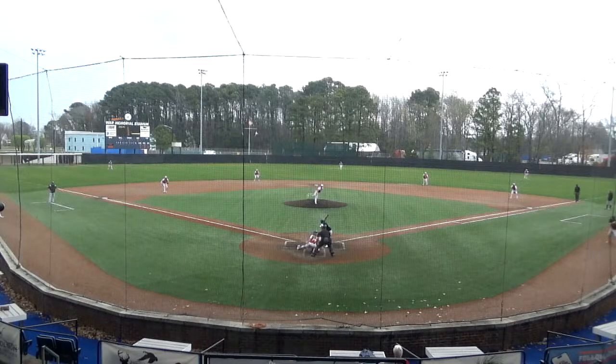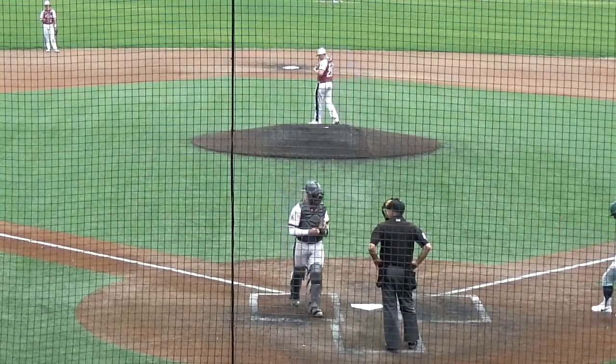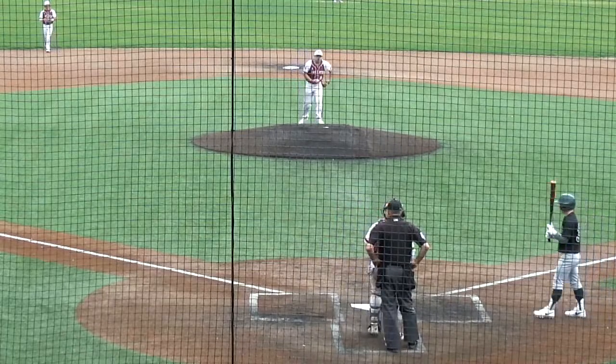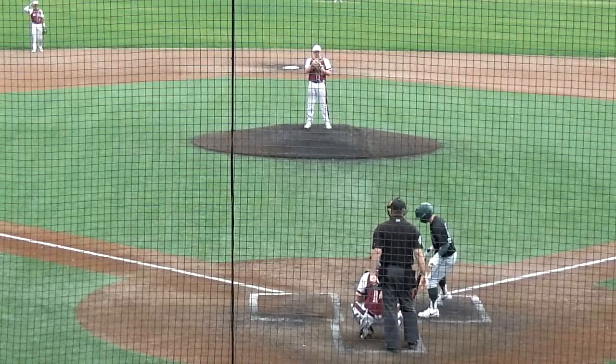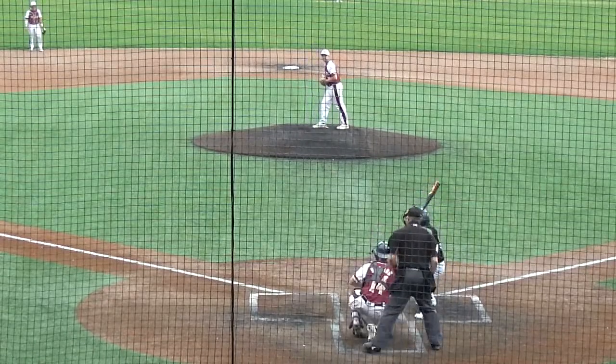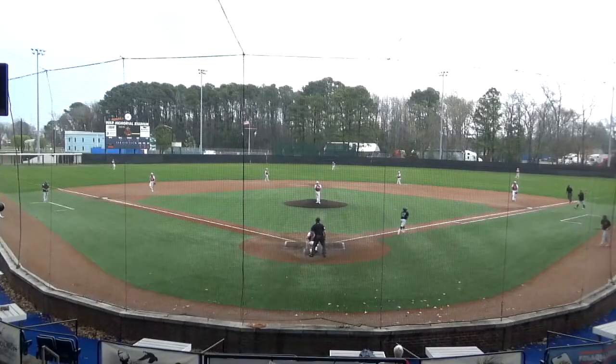2-2 pitch bounces in for ball three. So Davis has worked the count full. As Carter Hayes, the pitcher, has a 2.61 ERA. Off pitch, ball four. He gets to take his base.